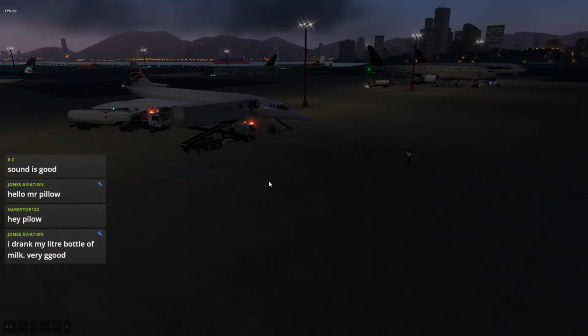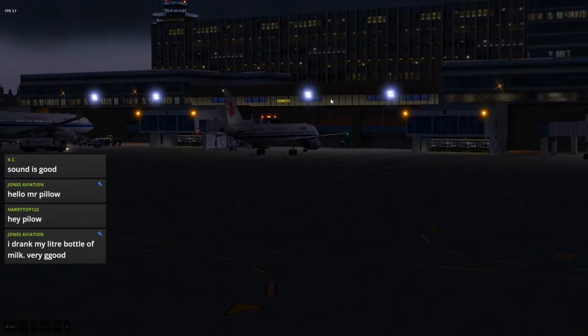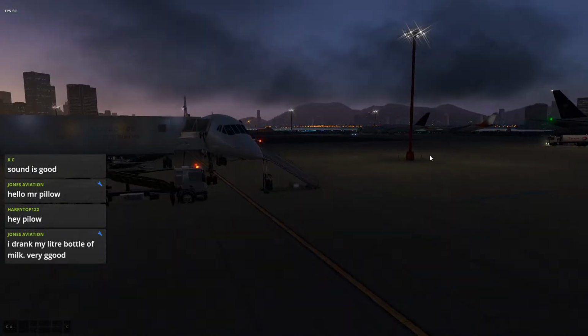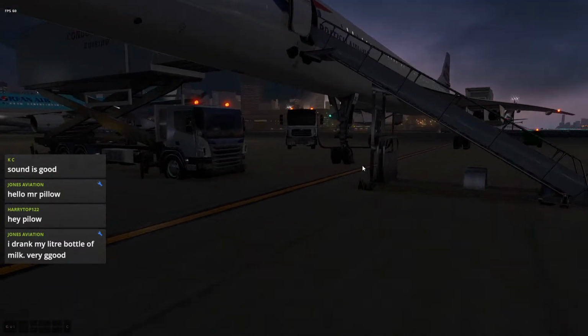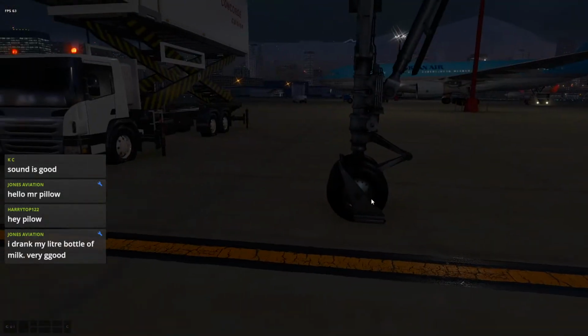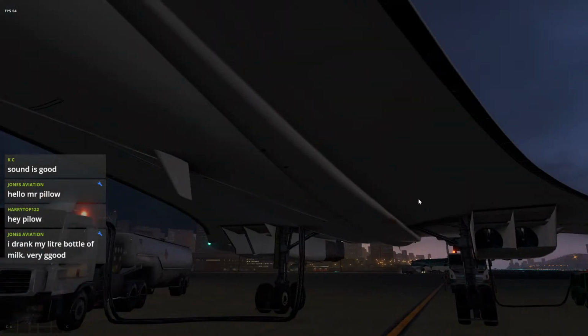Free camera. Right, let's have a little look around. There's a couple of people here. There's an A320 here pulled up, Air China. I don't know where he came from, but I think he's come in and landed. There's a signaller there. Right, Concorde then on the ground. All's looking good. Tyres are looking nice and clean. No major problems there. It's looking very nice.